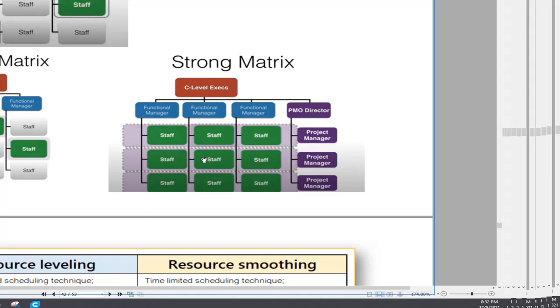Balanced matrix: both the functional manager and project manager have 50-50 influence. And strong matrix: the functional manager and project manager both have power. Like you say, each of the staff has to report to both the functional manager and the project manager.